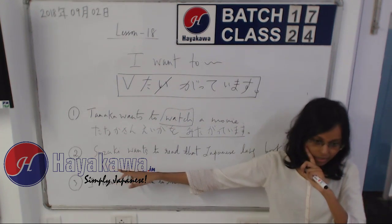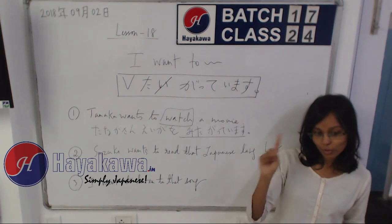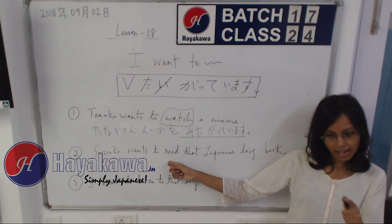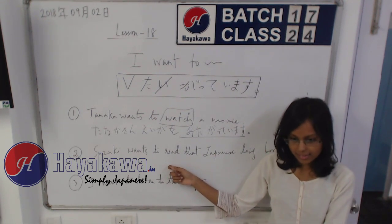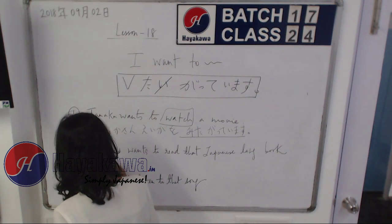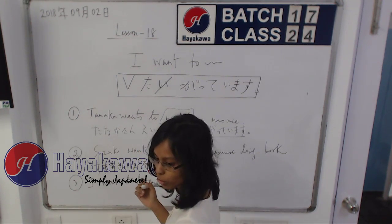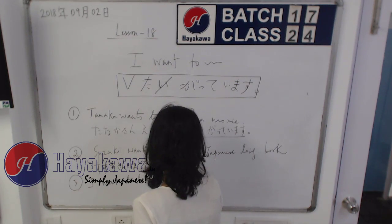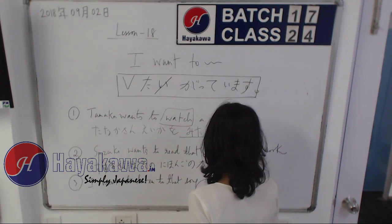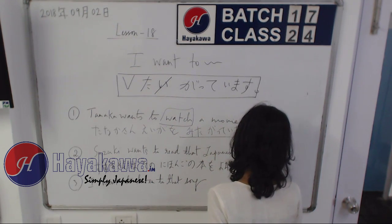Suzuki-san wa, ano, Nihongo no hon, object, yomimasu, yomitai, yomitagatte imasu. Okay? Right. Suzuki-san wa sono or ano. We don't know the position of the book, so sono nihongo no hon o yomitagatte imasu.